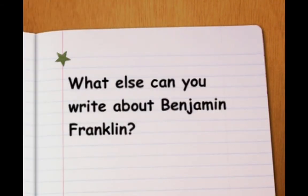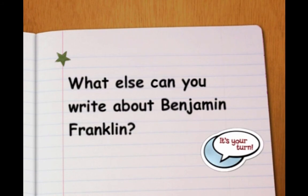What else can you write about Benjamin Franklin? Write 2 more sentences. Be sure to follow the writing rules.